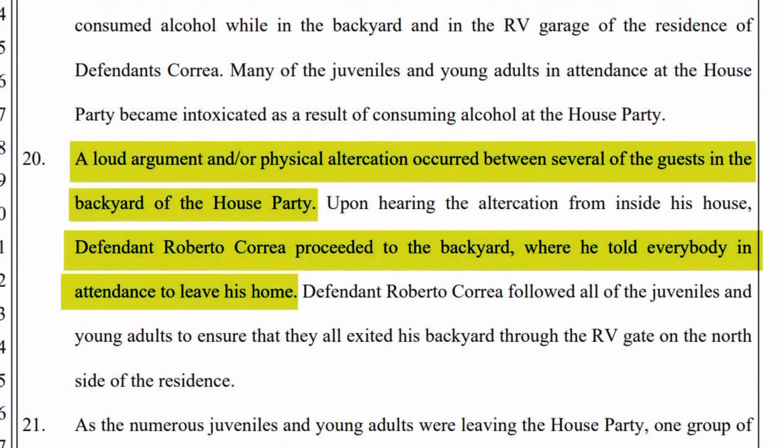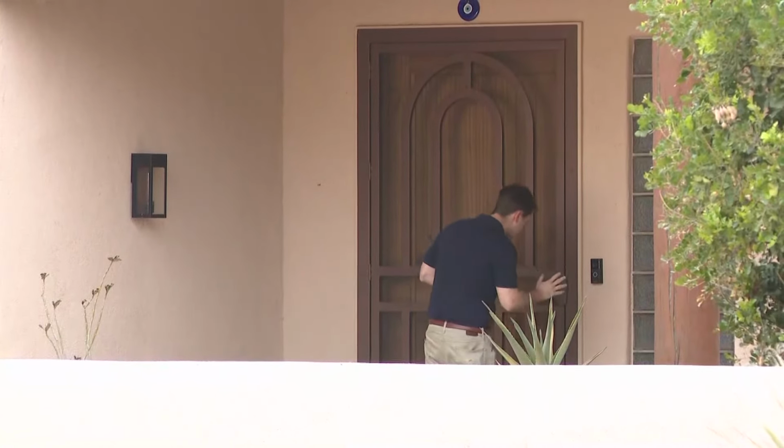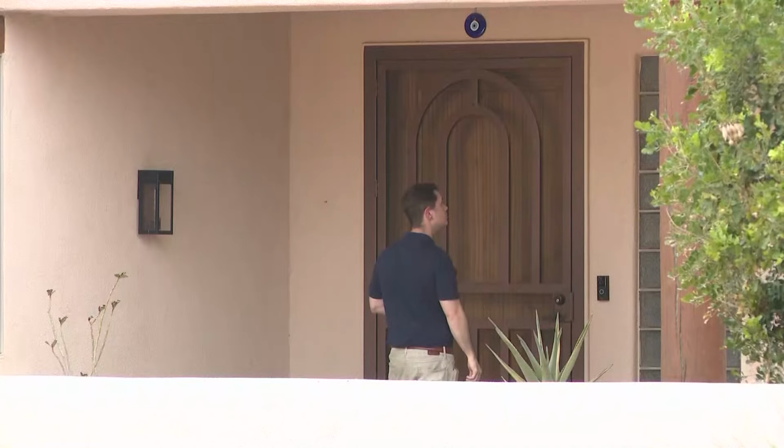They either furnished or knowingly allowed somebody else to furnish alcohol to minors on their property. Not only is that a class 1 misdemeanor in Arizona, so it is a crime, but I do think that they do have some civil liability there. We went to the Correa's home to ask them about that night and the lawsuit. While we saw cars in the driveway, no one answered the door.